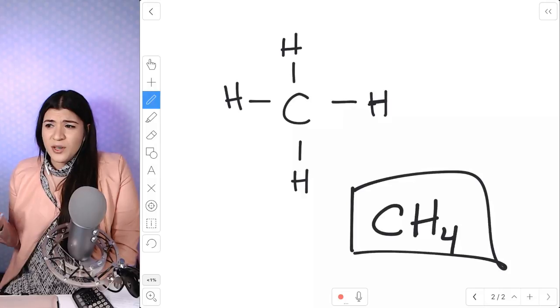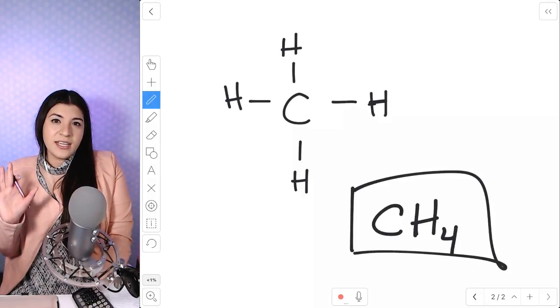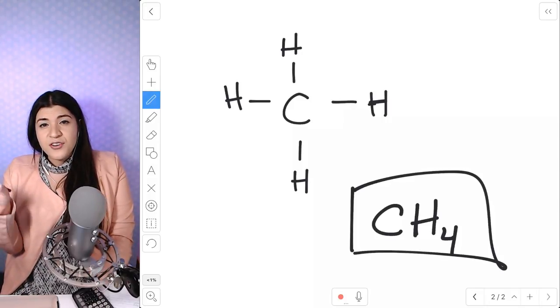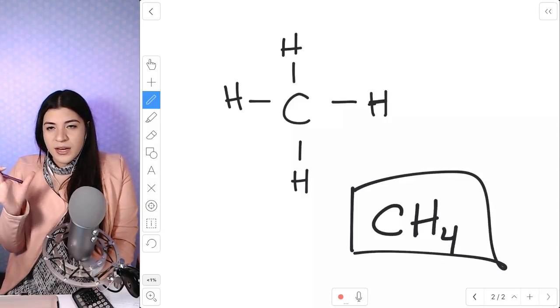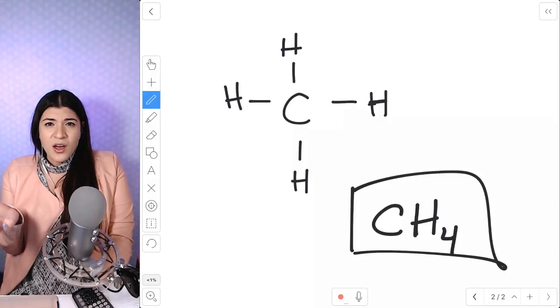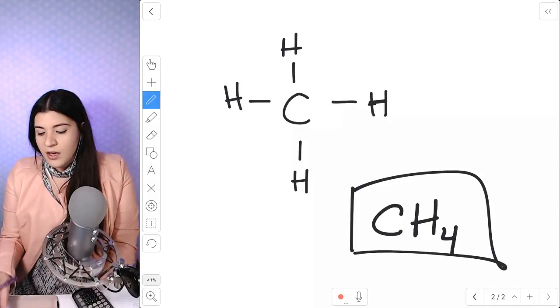With the condensed formula, what you're really looking at is that they give you a structure initially, they ask you to find the condensed form, and you're just counting up how many elements there are of each, and that would be representing your overall condensed formula. When it comes to something being empirical or molecular, that changes a tiny bit.